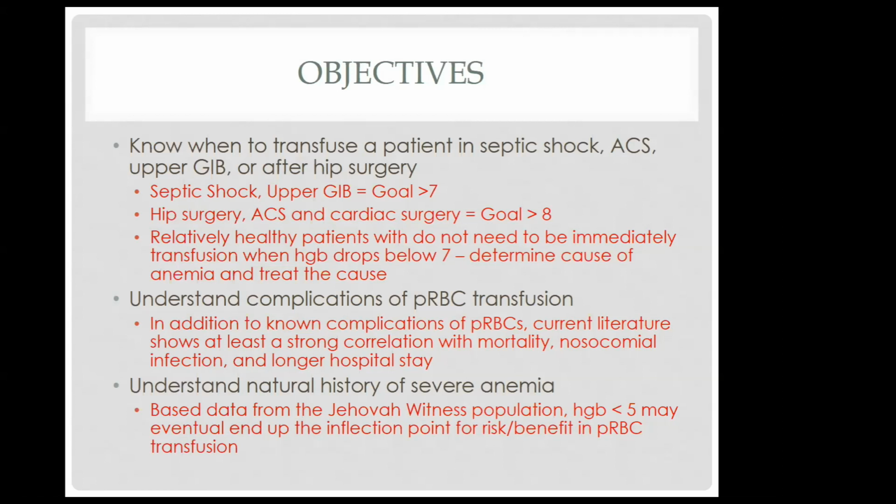And then finally, based on the data from the Jehovah's Witness populations, a hemoglobin of less than 5 may eventually end up being the inflection point. I think it's too early to say that. Maybe it's going to end up being 6, but there's going to need to be more studies. And I think it's very possible that in 5 years, I'm giving this lecture, and 6.5 is now our transfusion threshold for a relatively healthy person.